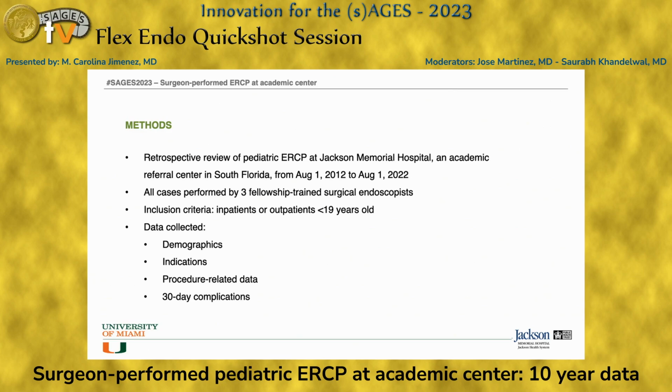Our inclusion criteria was patients under the age of 19 years old who were either inpatients or outpatients. And the data we collected included demographics, the indications for procedure, procedure-related data, and 30-day complication.